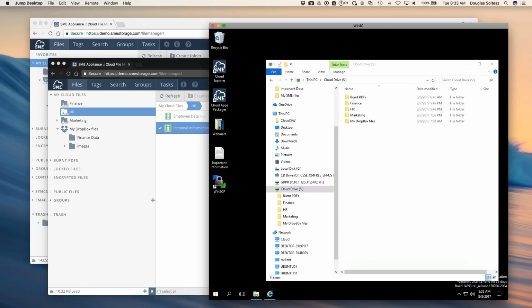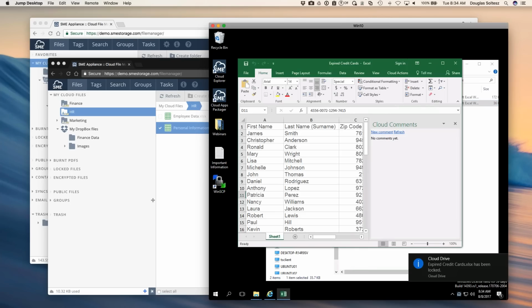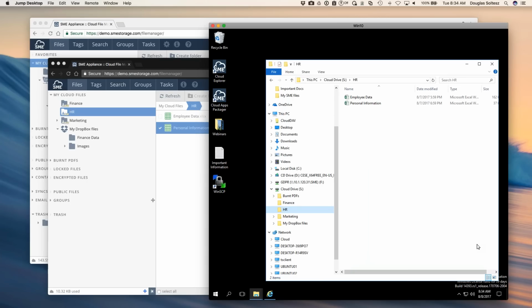However, if they were logged into their Windows machine and had their File Fabric mapped as the S drive, I've got the exact same files and folders. If I go into Finance, I can open a file such as expired credit cards, which again is GDPR data, and work on this. But if I go into that HR folder, I can see the names of the files, and we'll just wait for this message to clear. In our system, if a user opens a file, we lock it so that if another user tries to open the same file in Excel, they're told that somebody already has it open for read-write, and that's taken care of automatically in the File Fabric.